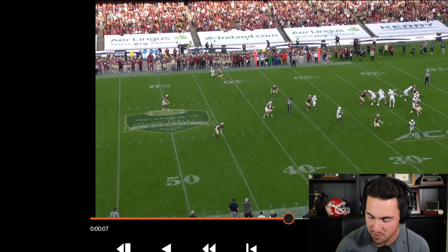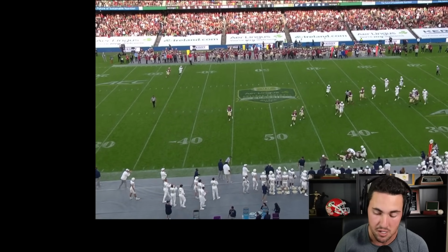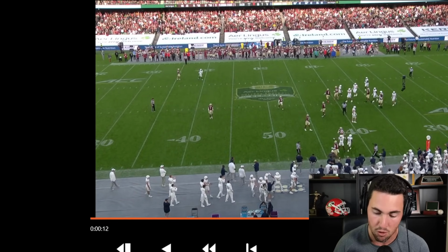Perfect roll. He puts it in front of him a little bit more. But like I said, I think he sees a little bit of color, the FSU defender, and puts it in a spot where his receiver can catch it and then just get north for the first down. So great recognition on the man coverage and then perfect call with the mesh concept as well.